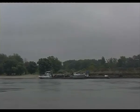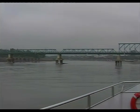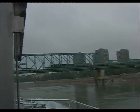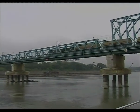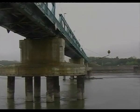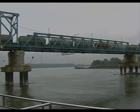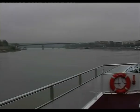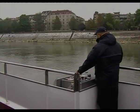Close ahead now, the low railway bridge for which we had to sit down on the way downriver. But as the water's much lower now, our ship has ample clearance. A very wet and blustery day. The ship's main controls are duplicated on small side panels, where the skipper gets a better view for mooring and for locking.